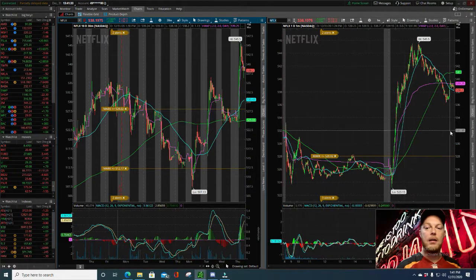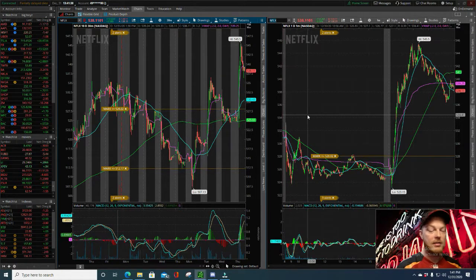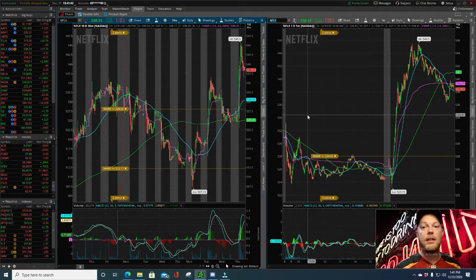200-day SMA, zoom out a little bit more and see how it's respecting that. That's more criteria for it to meet to find the setup that you're really looking for.